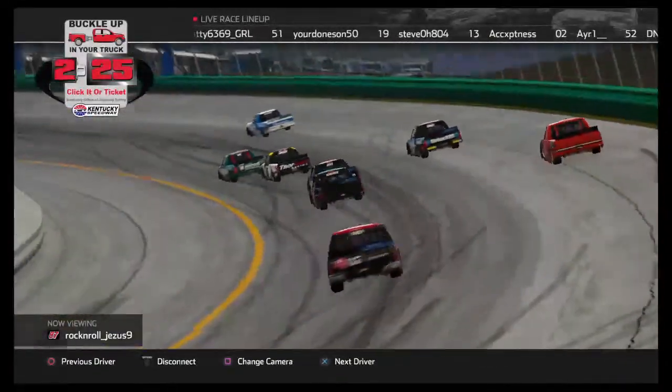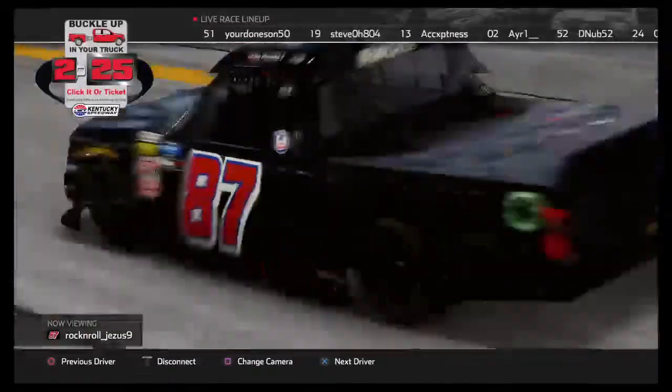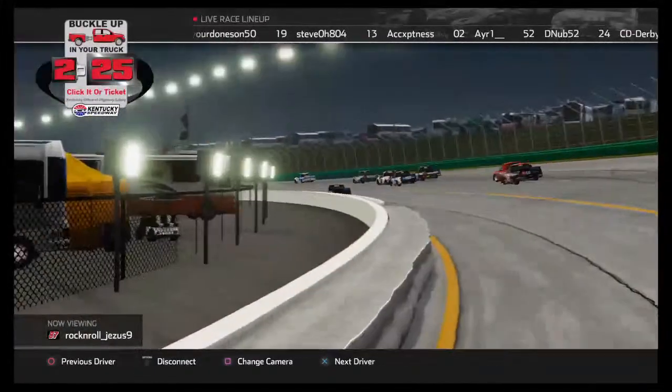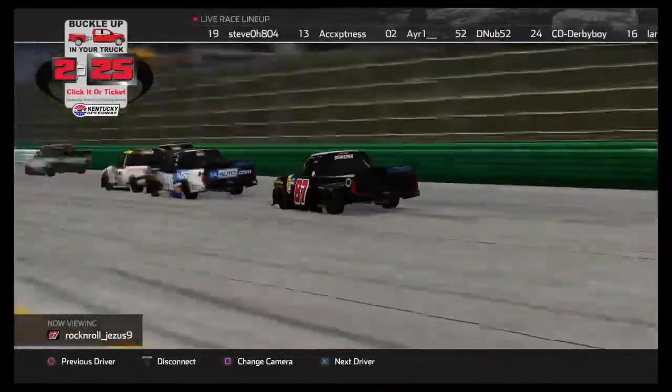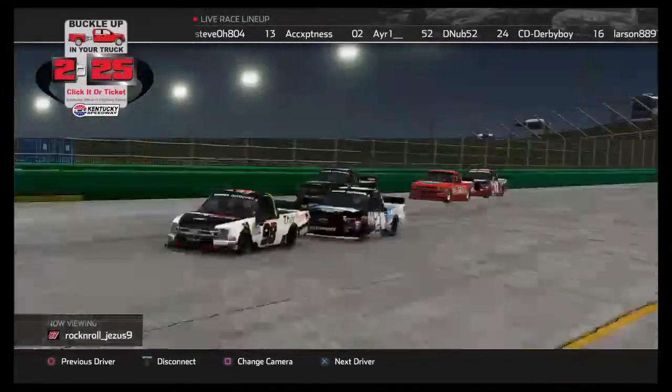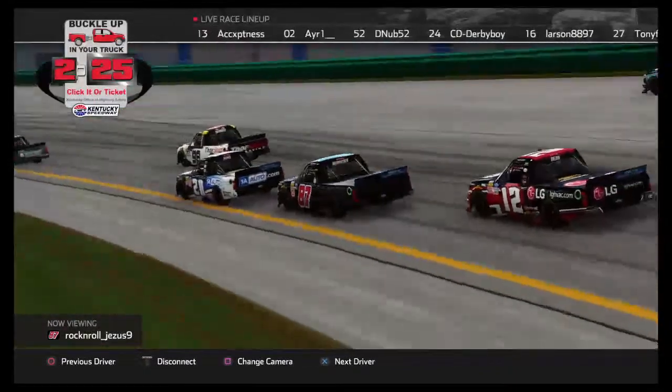Look at this intense racing. Clean, competitive racing. A lot of participation from everybody. Oh, look at that. Rock and roll goes to the inside. Tries not to come up to the trucks to the outside. We know how hard it is not to hit that wall, and if you do, you come back down. You not only disrupt yourself or anybody else.